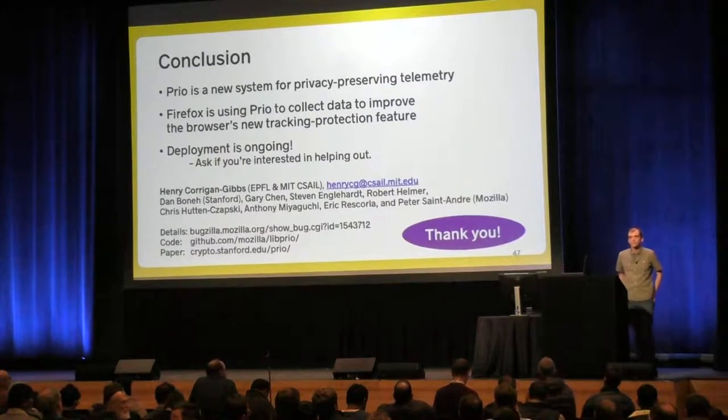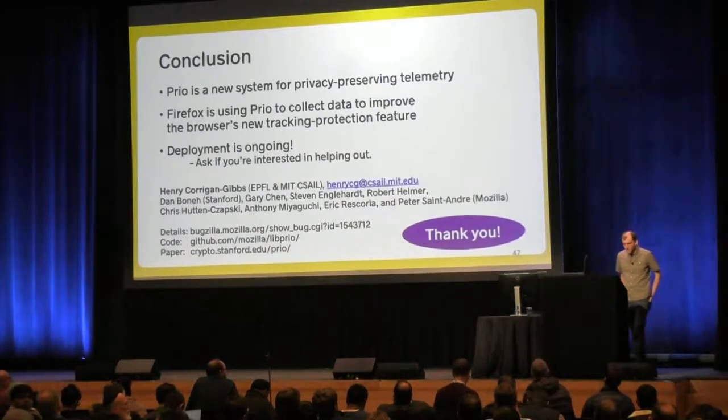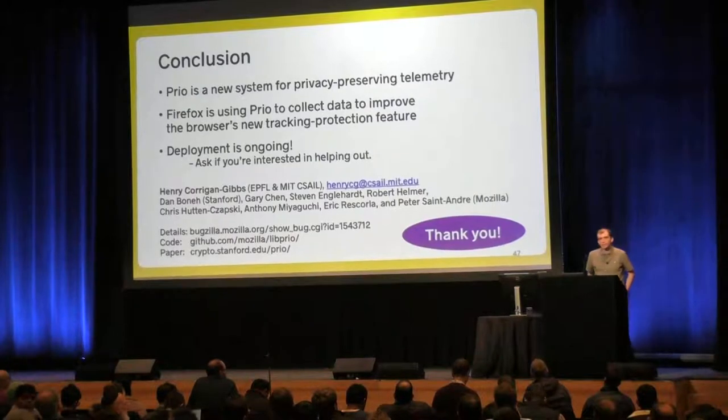So is that out of scope of this project, or did you do any work on that? Yeah, so the question is essentially about Sybil attacks, if I understand it exactly. Exactly, yeah, which are super important.